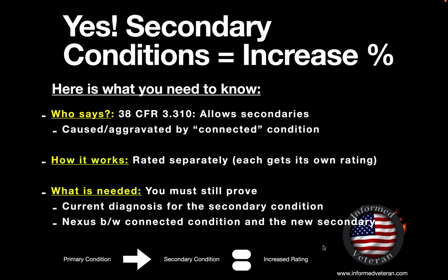So essentially, all we're doing here is we're connecting it. And I think this is important because your body is all interconnected in some way, shape, or form. And if you have a condition, it will eventually cause another condition. And so this is a super powerful strategy to increase your overall rating. And it's authorized, which is good.